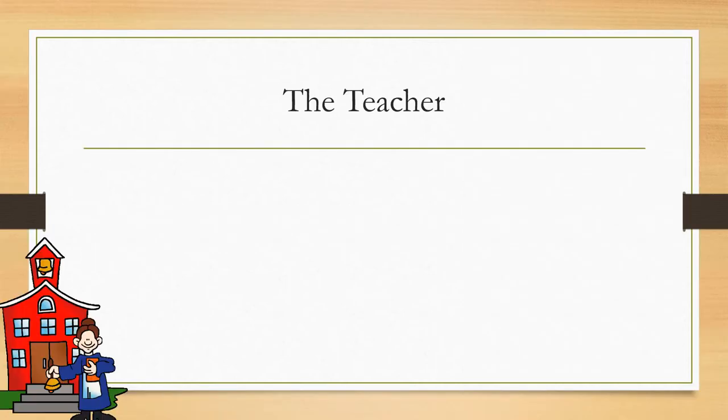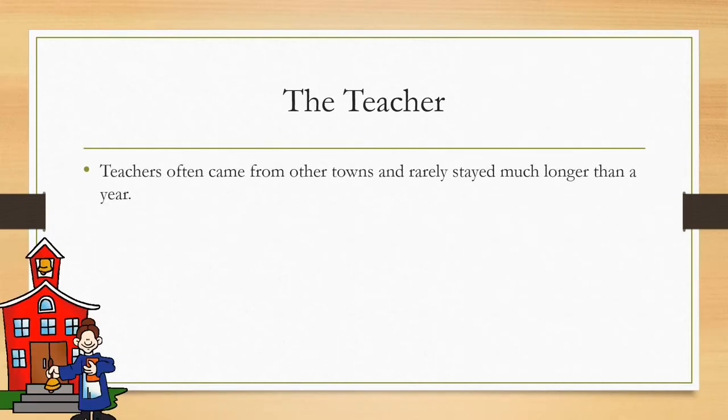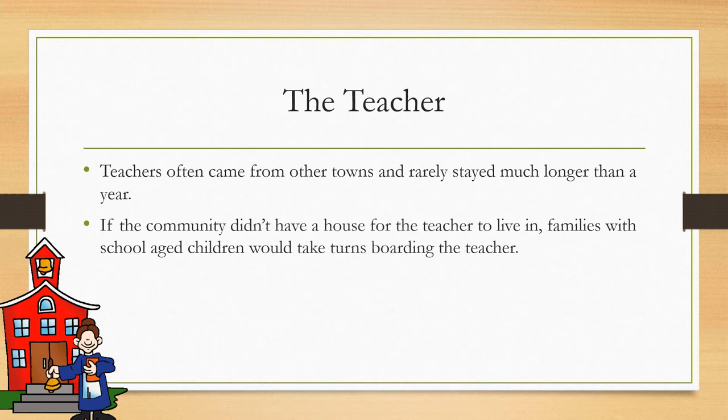The teacher. Teachers often came from other towns and rarely stayed much longer than a year. If the community didn't have a house for the teacher to live in, families with school-age children would take turns boarding the teacher.